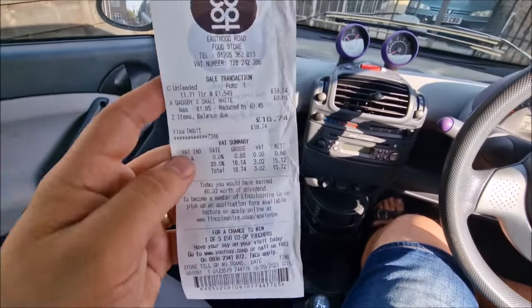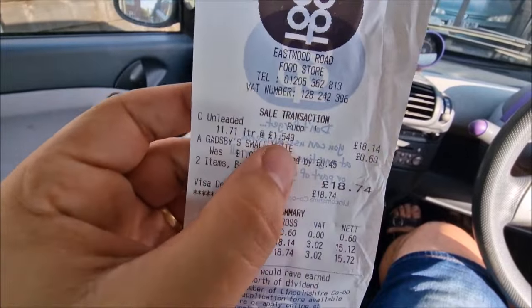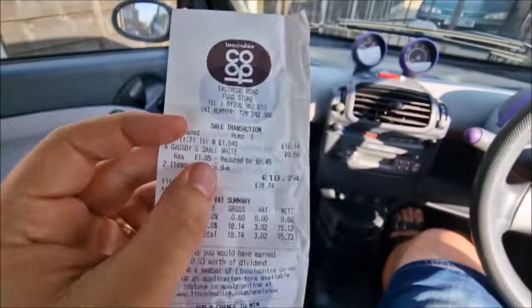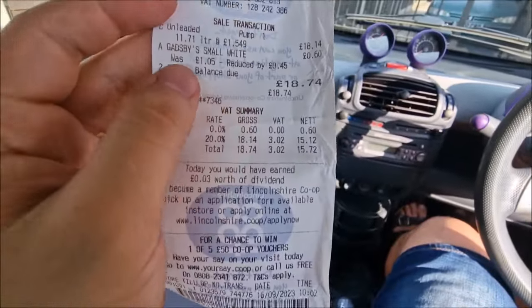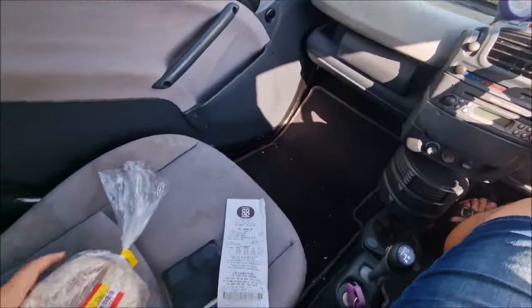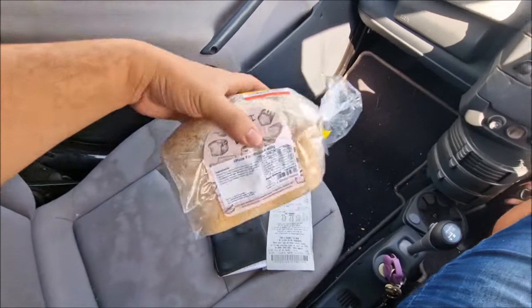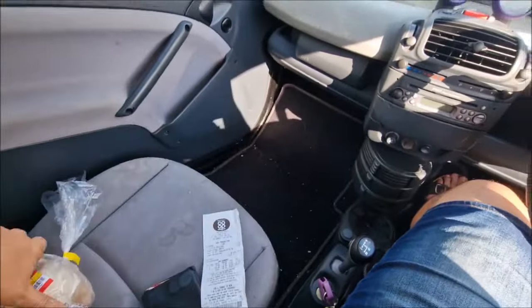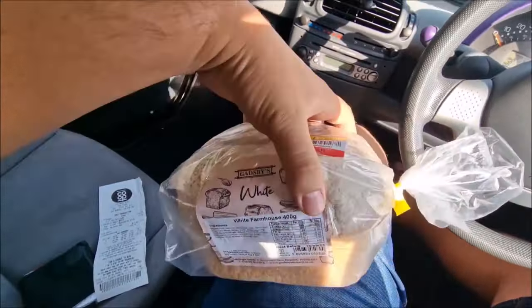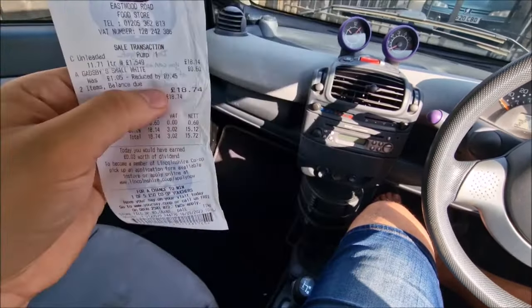Right, got my petrol. Also, £1.549 per litre. 11 litres, £18. Robbing bastards. Also got myself a Gadsby's small white loaf, reduced by 45 pence to 60p. Because these white farmhouse loaves, you know the ones I'm talking about, the really squishy ones, are absolutely fantastic with a big load of butter on, doorstop and butter. Mmm, that is my guilty pleasure. So, £18.74 later, I've got my petrol.